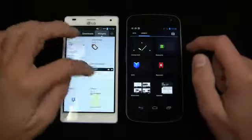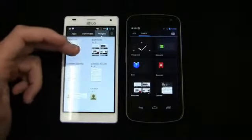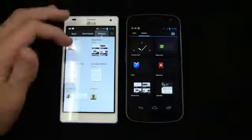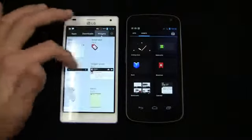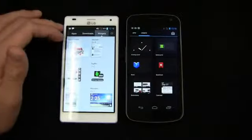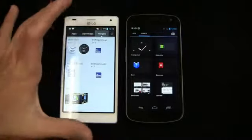So I can take a look at some of the widgets here, and you'll see LG's interface has been kind of tapered back a little bit on the Optimus 4X HD. It works much better with Ice Cream Sandwich than the former LG interface did with Gingerbread. So take a look here. You can see some stock Google widgets. Then you can see some LG stuff like Memo. You can see Music Player, some of these different ones. Weather, of course, Yahoo Weather. And then I've got some widgets from the applications that I've downloaded.